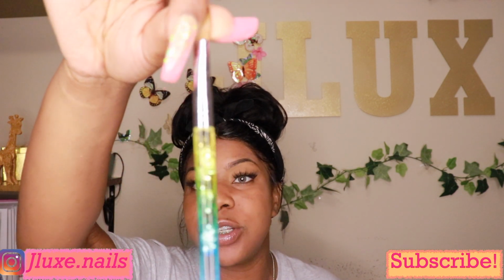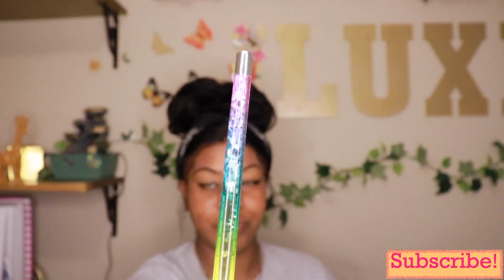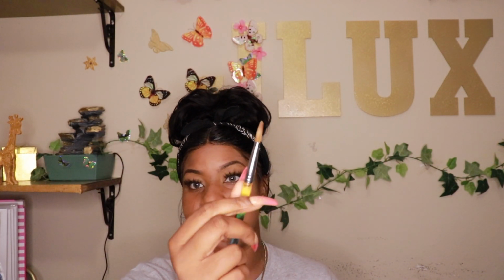And y'all, this brush is so freaking cute, like OMG. So cute, right? Okay. So I paid $21.99 for this brush, and this is a size 12 brush. So far it's working really well for me. I'm able to lay down acrylic quicker with it, and I like it.